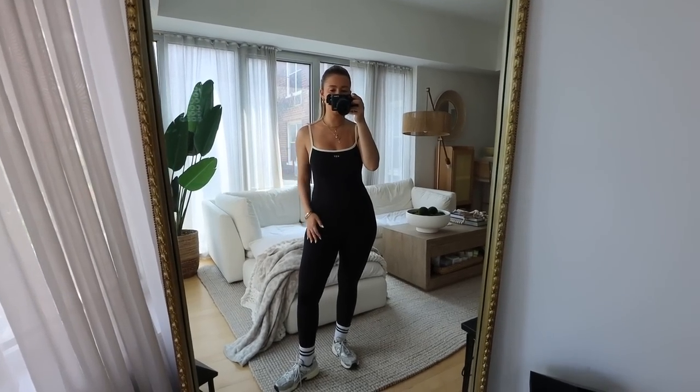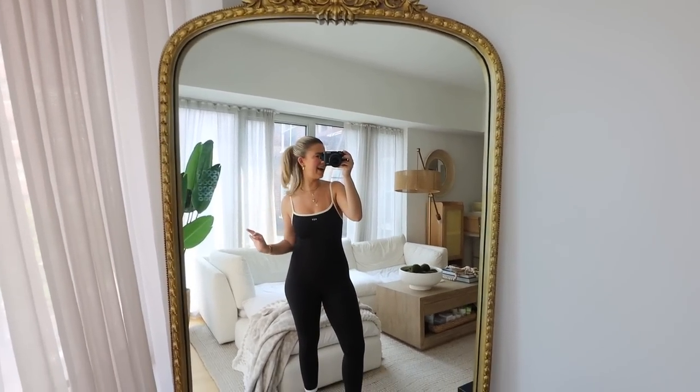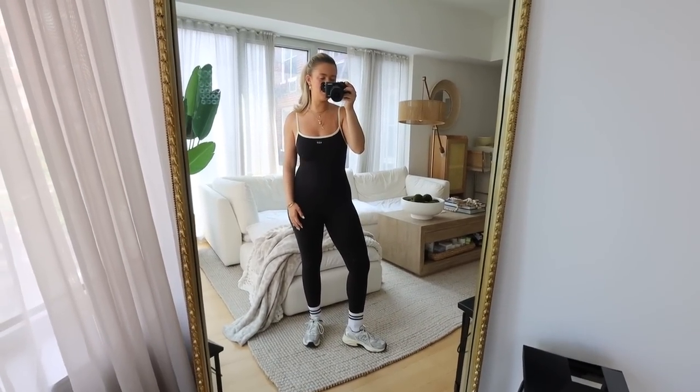About to head over to Brooke's. Here's my outfit, wearing this 437 contrast jumpsuit. I just love this weather. I love not having to wear a jacket. And then some New Balance sneakers, and then just all of my jewelry. Of course, I did my makeup. And yeah, I'm gonna head over to Brooke's.